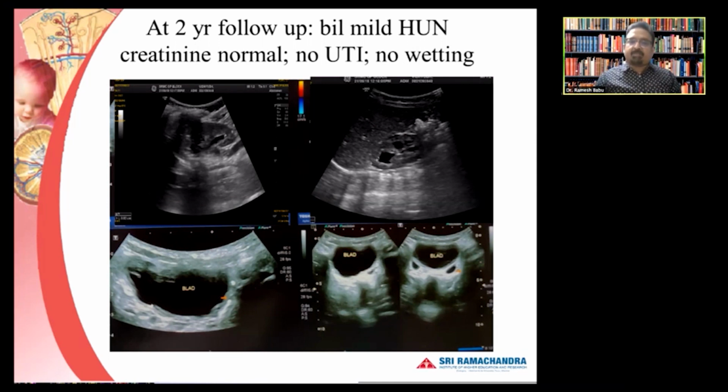So this is the same patient after 2-year follow-up, and we have done a cystoscopy. There is no residual valve, but there is bilateral mild hydroureteronephrosis in this patient. The creatinine is still normal. There is no urinary tract infection, and there is no wetting. So the child is having normal voiding cycles. But you can see here, behind the bladder, the dilated ureters. And there is upper tract dilatation.